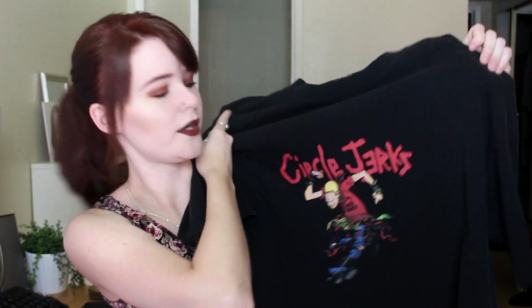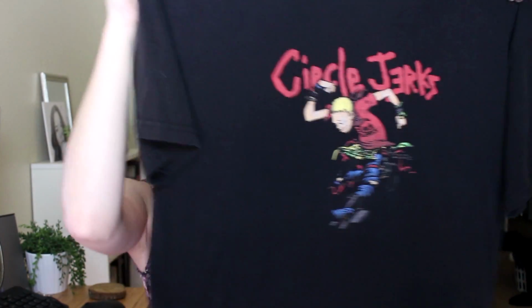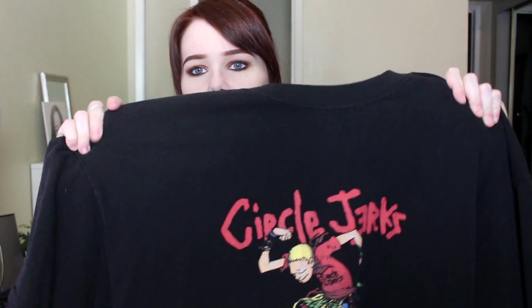Another band tee I found is a Circle Jerks shirt, which is a punk band, and I love the style and aesthetic of this t-shirt. It's so oversized. I could probably wear it as a dress with some short shorts, but I just love how broken in it is, and it's just a good find. I ripped the tag off already, but I think it was like $3.99.